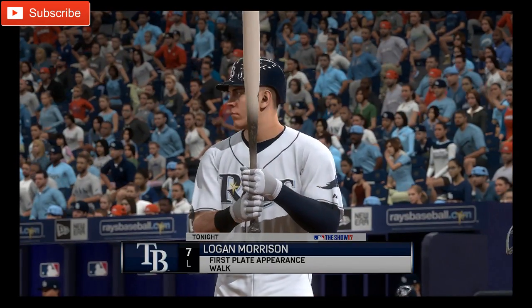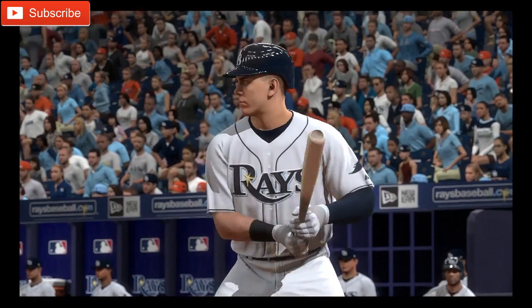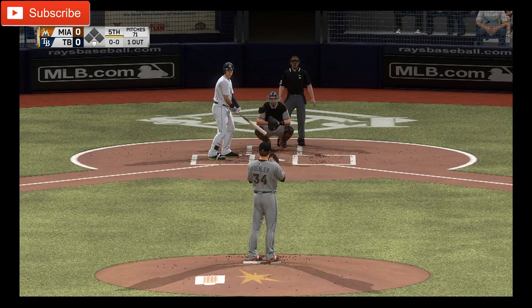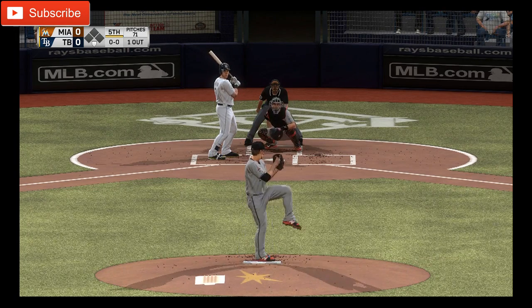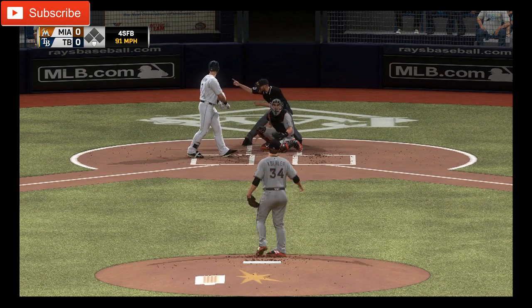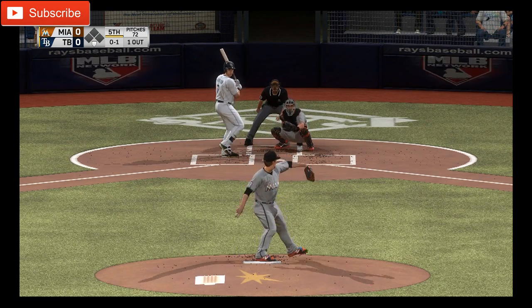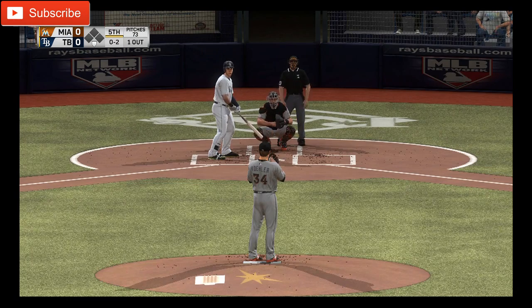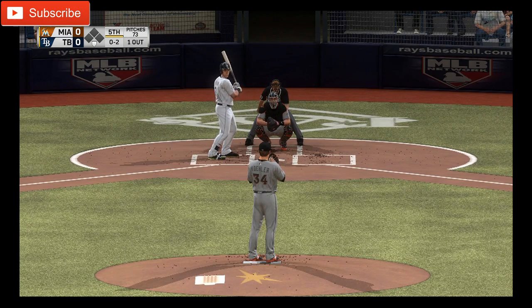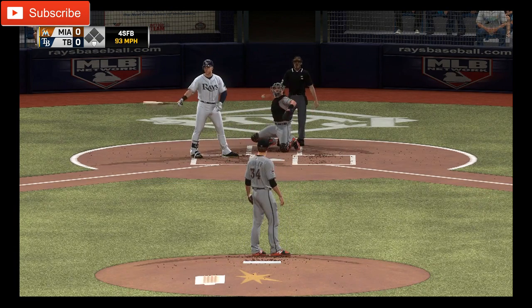In now, Logan Morrison. He drew a base on balls his first time up. And he starts the number 8 hitter with a strike. 0-1. Into the windup. Here comes the 0-1. And this will be fouled away. He's clearly looking to hit off the fastball and adjust. That's a pretty good swing after seeing 2 fastballs now in a row. And he'll try and tempt him with one in the dirt, but he'll hold back here.